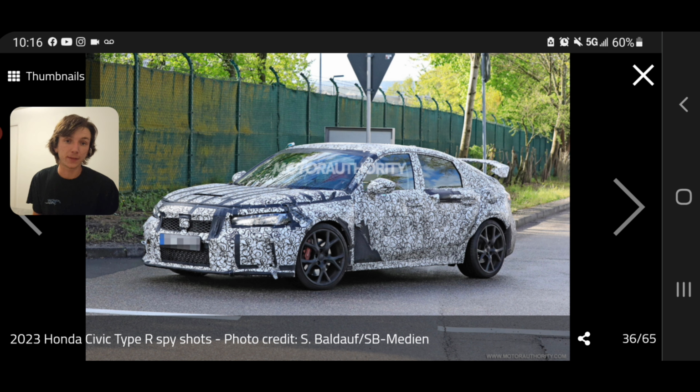I firmly believe that they're still going to use the 2-liter Earth Dreams motor that we have now in our Type Rs. I think the horsepower might be bumped up a little bit, maybe to like 310 or 320. I don't think much more than that. I'm pretty sure even Honda said it themselves. They're right at the peak of maxing out the horsepower for a front-wheel drive car from the factory. Because we all know that we can push 500, 600 horsepower in these cars.